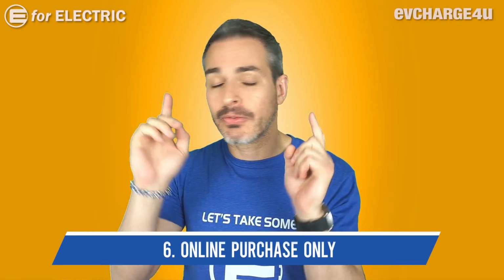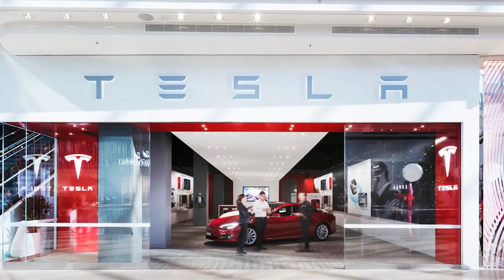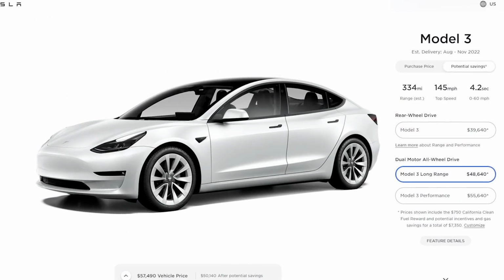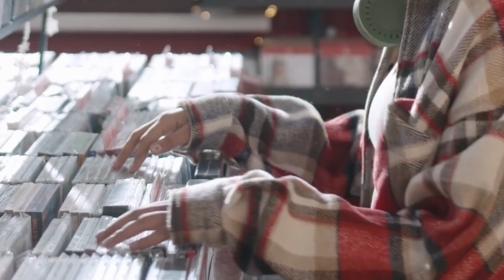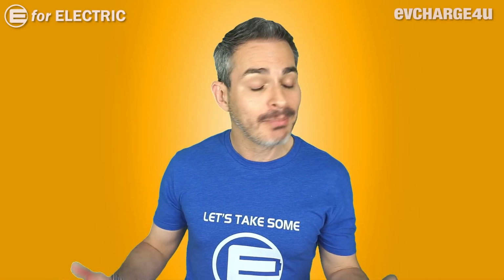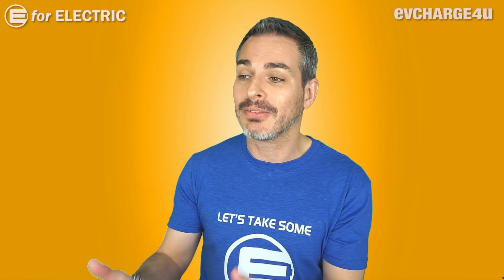Number 6. Now, remember how I talked about how Tesla doesn't have any dealerships and only showrooms where you can't really buy one of their cars? Well, that's because you can only buy a Tesla online. Back in the day, we only used to buy books and CDs online, and even then we were really scared of what would happen to our credit card numbers, remember? Well, times have changed. Now we're buying cars online directly from their makers.